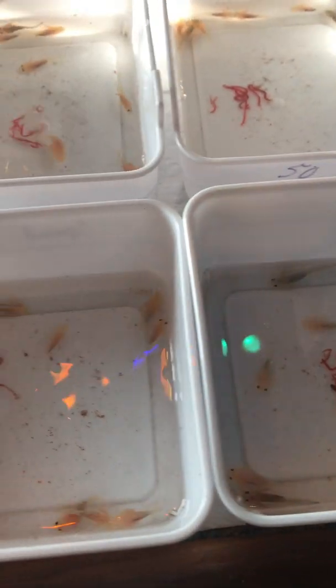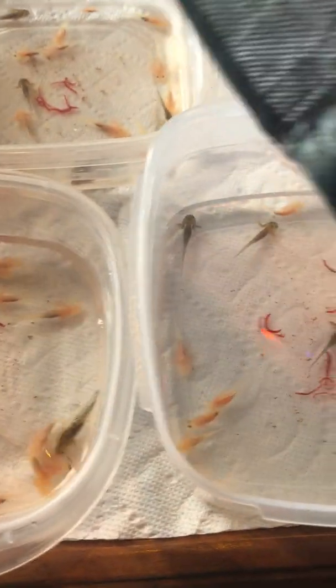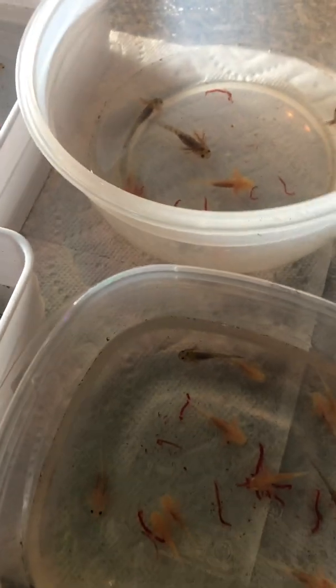So I'm giving everybody a little bit of bloodworms. Now, like I said, some of them have probably never eaten a bloodworm. Some of them are still eating the brine shrimp only, and that's okay. They kind of do this on their own, at their own pace.